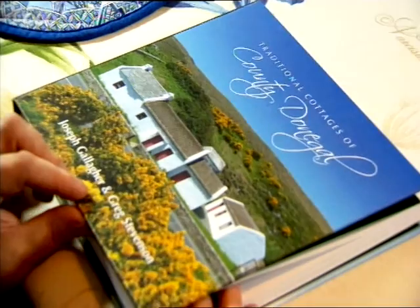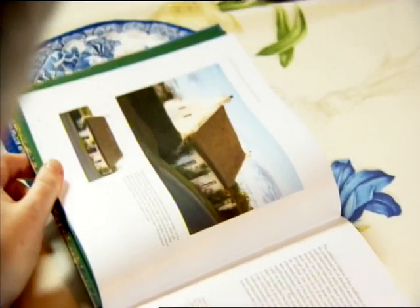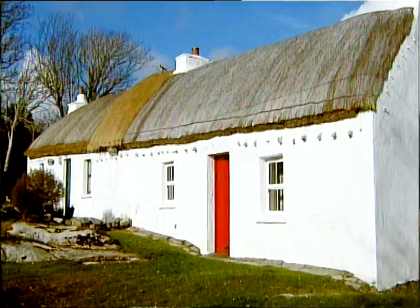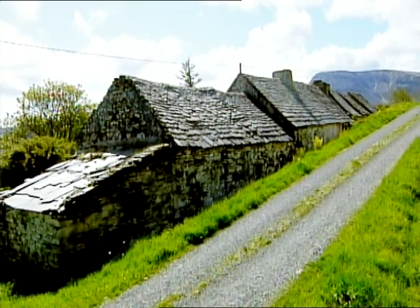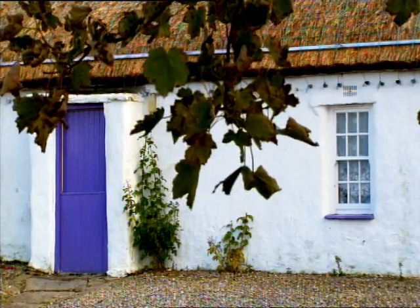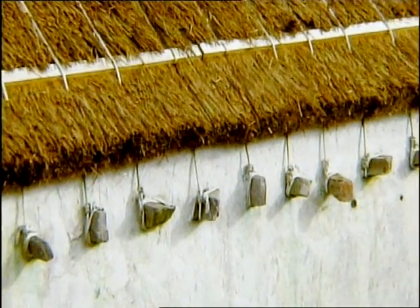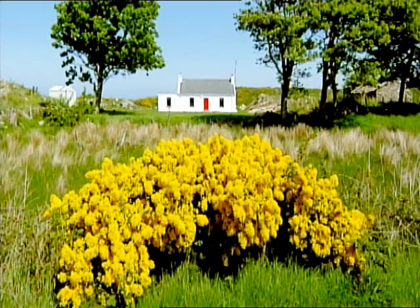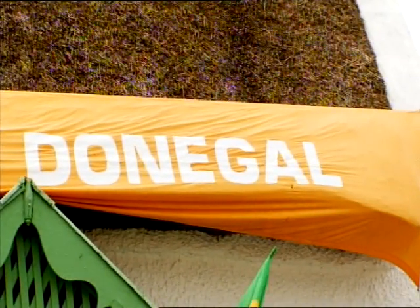We've published a book entitled The Traditional Cottages of County Donegal, which has just been released. The book was part funded by the Heritage Council with support from the National Lottery. The purpose of the book was really to raise awareness and appreciation of the traditional vernacular architecture that we have in County Donegal. Myself and my co-author, Greg Stevenson, really tried to demonstrate the variety of traditional buildings that you have here in County Donegal, and also the regional variations that you find within them. It advocates the conservation of these buildings because they are very important to our sense of place and also to our cultural landscape. And it's very important that they're preserved for future generations.